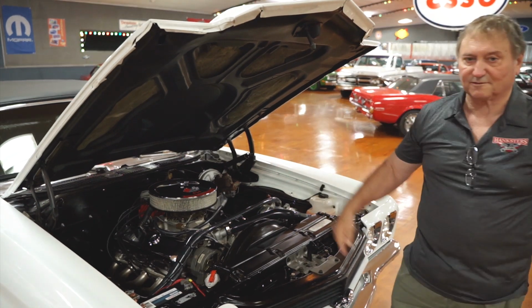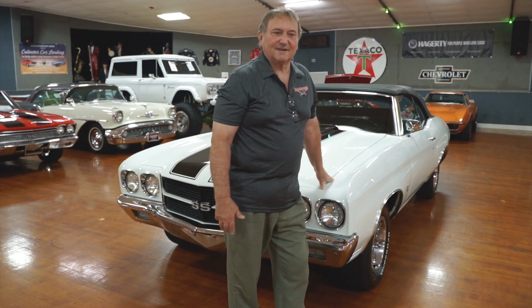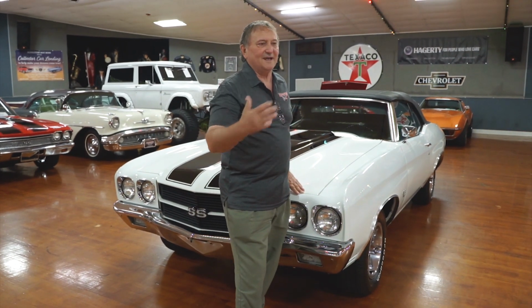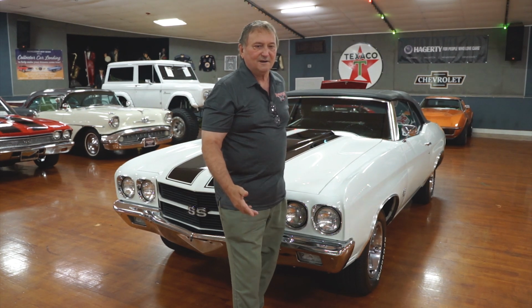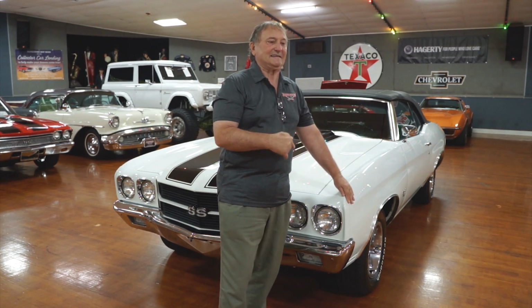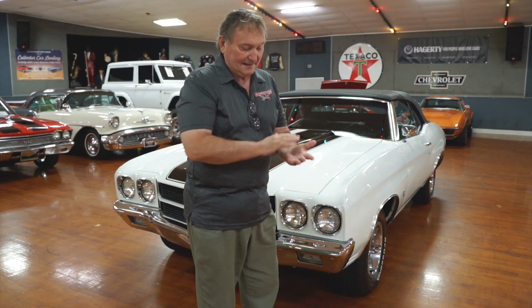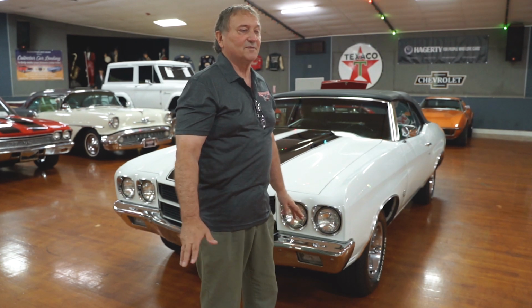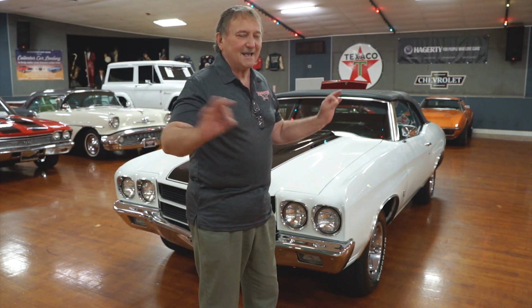We're going to go around the rest of it for you now. You're at Hanksters in Daytona Beach, Florida, and I love it. Every time I think we got our last 1970 Chevelle, for one reason or another, Kevin manages to come up with another one, and this guy is really outstanding. It is a convertible, obviously, and we're going to go over it and show you everything about it, but this car is just absolutely stunning.